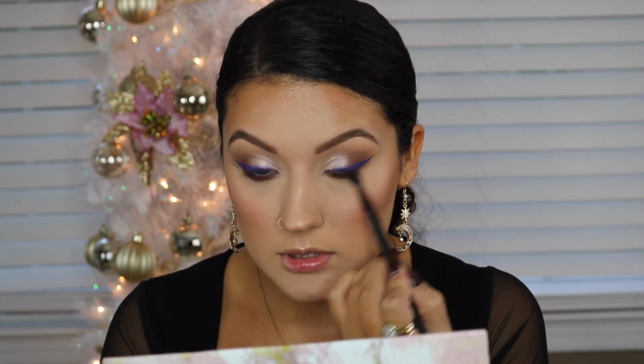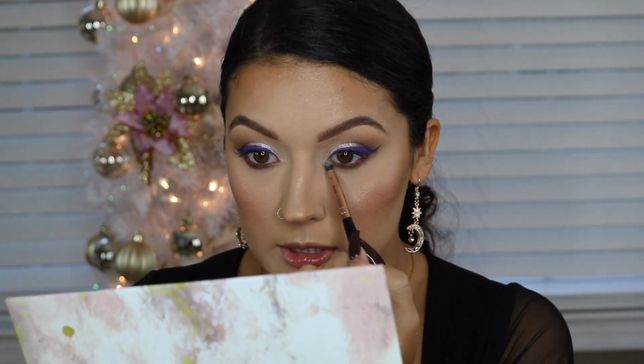Then I'm just going to take a clean little blending brush from the same set, and I'm just going to blend out that brown. Okay. Now I'm just going to take my setting spray. I'm going to spray my brush. I'm just going to apply this silver shade right on the tear duct area.